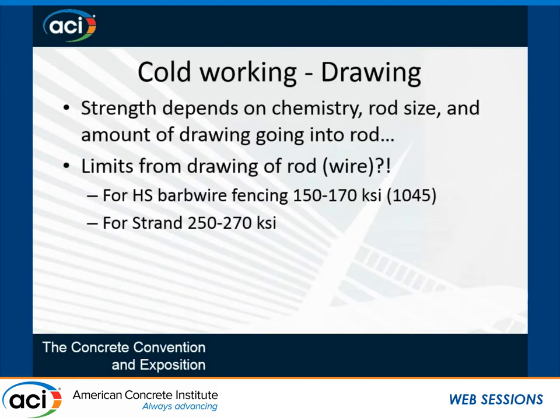So, cold working or drawing down. The strength that we get out of it depends on the rod chemistry, the rod size, and then the amount of work we put into the rod. Where are the limits? We're looking at high strength. Where are the limits for rod?